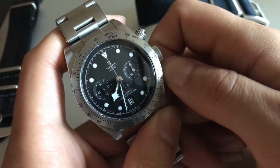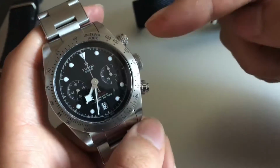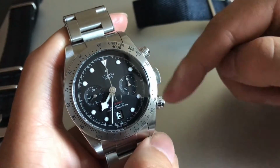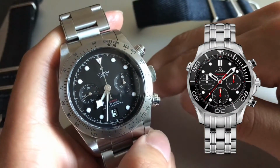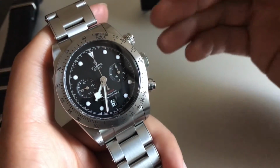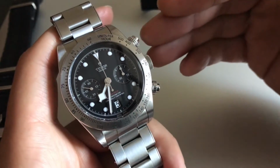Now, don't get me wrong. They look really cool. But Omega has been making screw-in look pushers on the previous gen Seamaster, and it has 300 meters of water resistance. And you can just push them in. So if Omega can do it, please someone tell me why Rolex or Tudor can't do it.